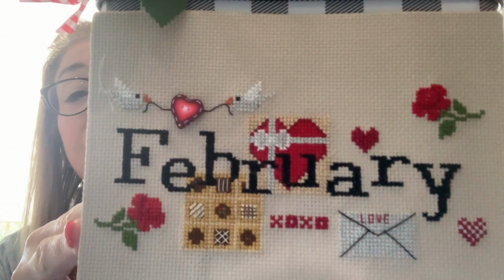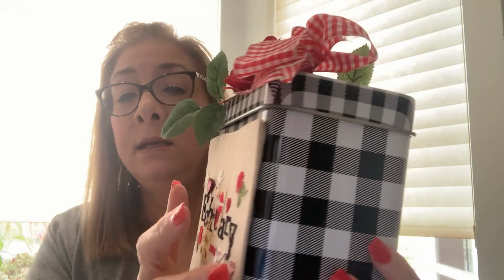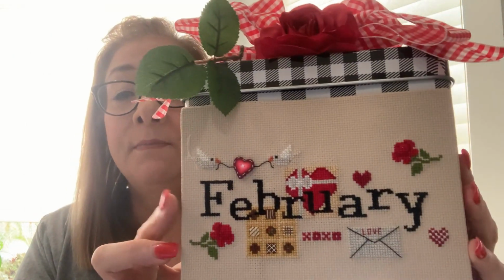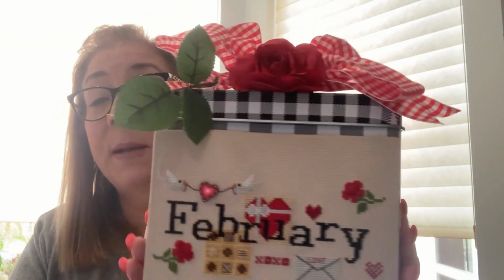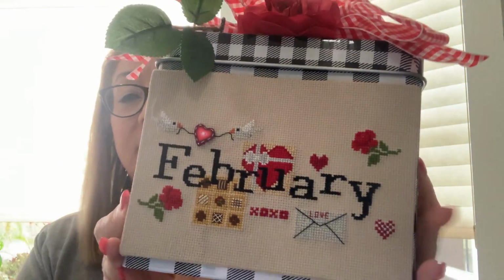Hi, I'm back. Okay, so this was completed by one of our model stitchers, and then she sent it back to me and I finished it to display it in the shop. This is one, I think, of February, and there it is all completed. Absolutely beautiful work. And what I did is I found this little metal tin at Hobby Lobby, and I just added some ribbon, and I put this on some mounting board, a few leaves, a pretty bow I made, and went ahead and put that together. But it's a really pretty display. Right now I'm displaying it in my family room. But I thought that was nice, and I'll keep that out until the end of the month.